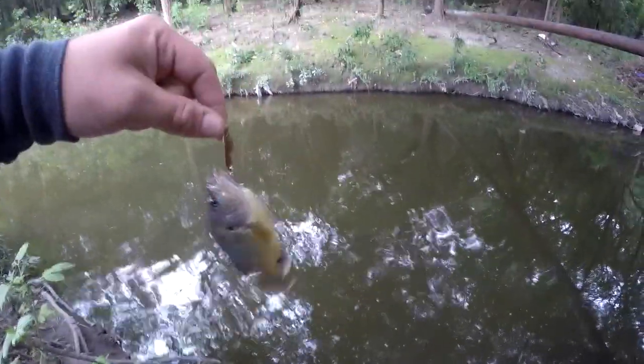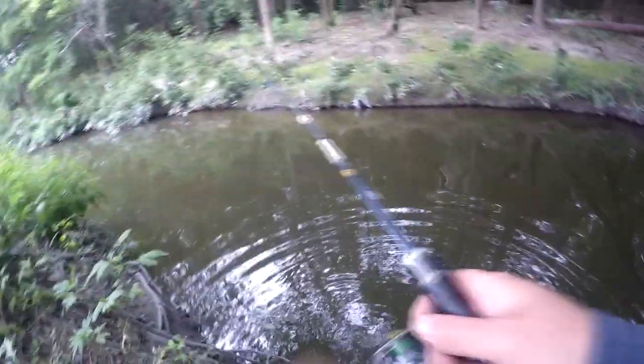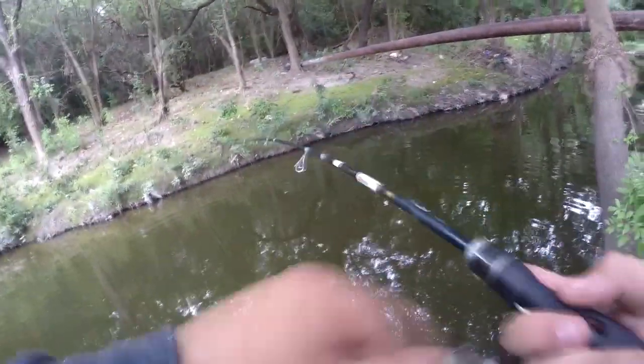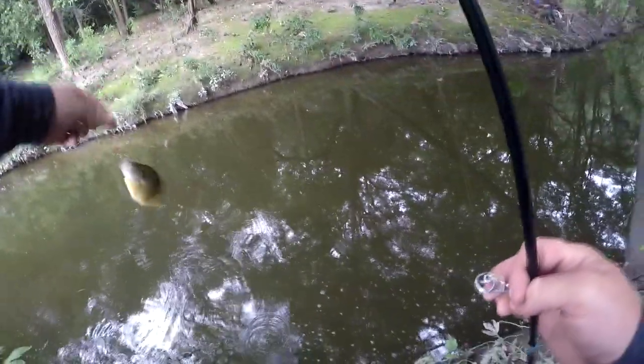This one just swiped at it. Hang on a minute. There you go. Not the normal way I would unhook one of these fish, but treble hooks, you know. Oh, something popped up. There we go. It was kind of skiing across the surface there and something blew up on it, and then he came back for it. But man, that's not a green sunfish this time. This one's a bluegill.